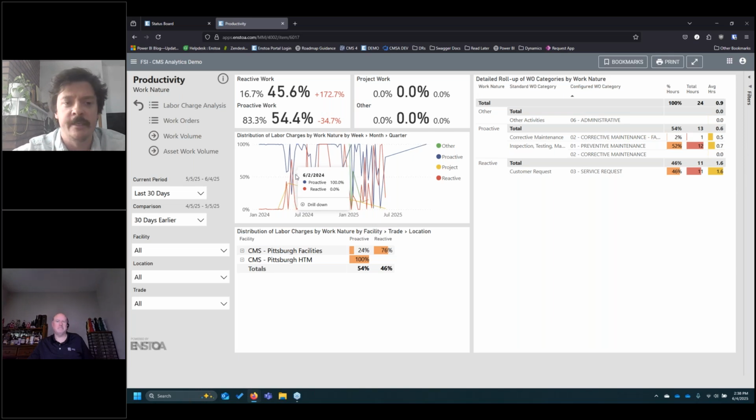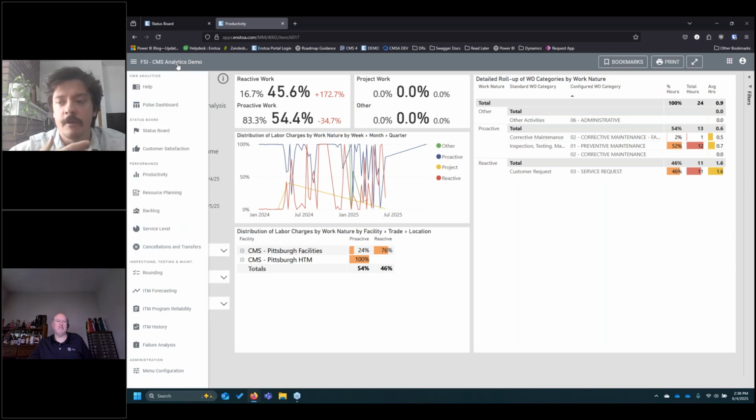And a lot of times what we see when customers are first getting into analytics is that much more of their work is reactive than proactive. And these are the kind of tools that first help you identify that problem, and then through all the different pages and all these different reports, give you the tools to address that problem.